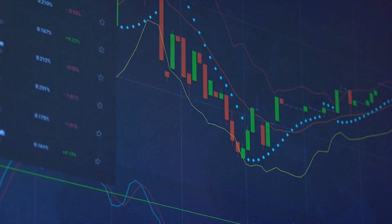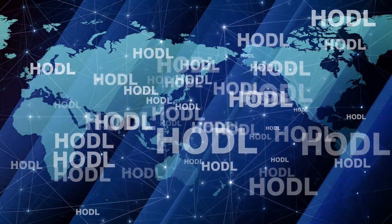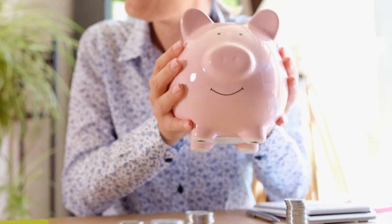Stick to your plan. Investing is a long-term game. Avoid the temptation to change your strategy based on short-term market movements. By developing and implementing a plan, Sarah can stay on track to meet her goal.